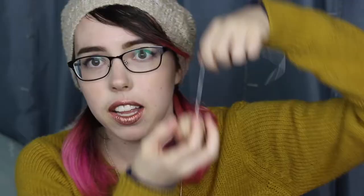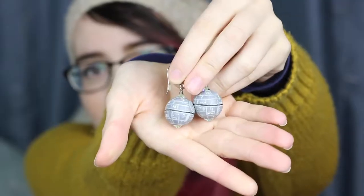Today we are going to be mixing up two things that I have done before. So remember that time that I painted little planet ornaments? This one here is Mars. And remember that other time that I made little Death Star earrings? These guys here. Da-da-da-da.